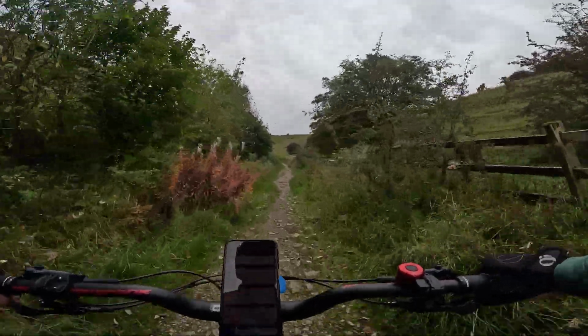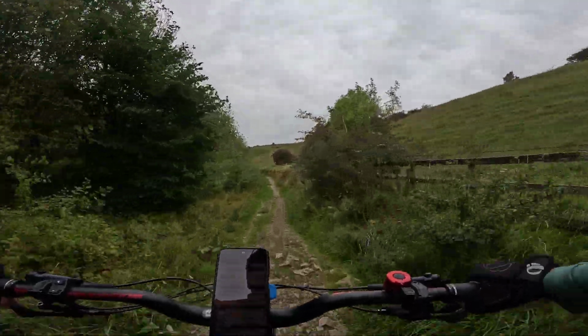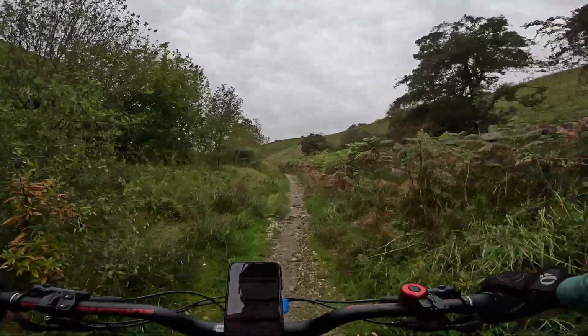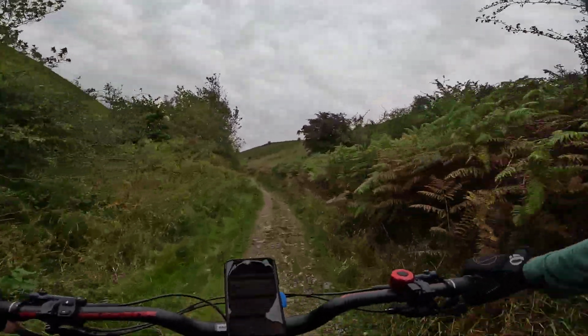Just at roughly the 2 mile mark now, I'm coming up to a point where I'll be breaking off this trail in a second. Certainly a lot longer, that section, than I remember it being.